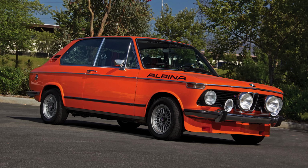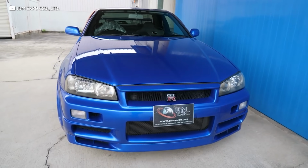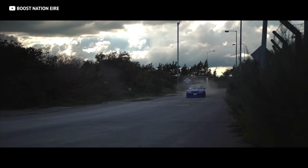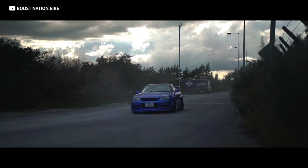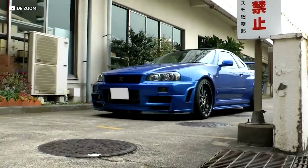While the BMW 2002 Alpina might have been his favorite car to work on, and he drove the Porsches more, the quasi-legally imported Nissan R34 Skyline Spec V was the car that became most associated with the star. And what a car. The V-Spec trim is the ultimate homologation special, tuned by Nissan and used in racing.